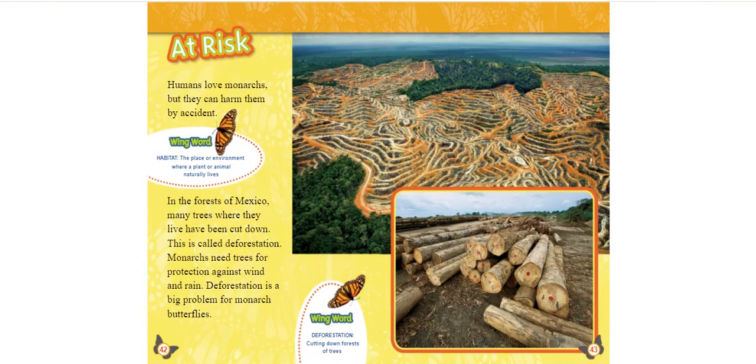At risk. Humans love monarchs, but they can harm them by accident. In the forests of Mexico, many trees where they live have been cut down. This is called deforestation. Monarchs need trees for protection against wind and rain. Deforestation is a big problem for monarch butterflies.